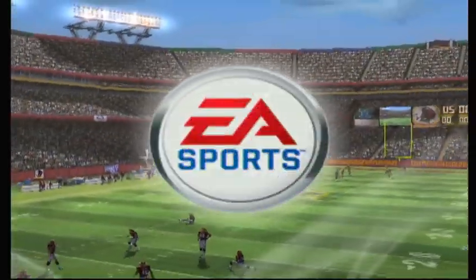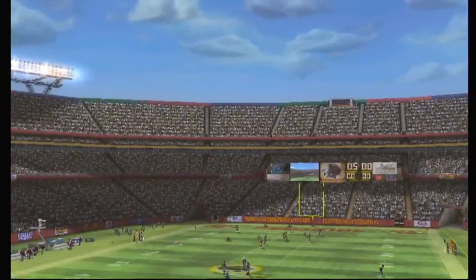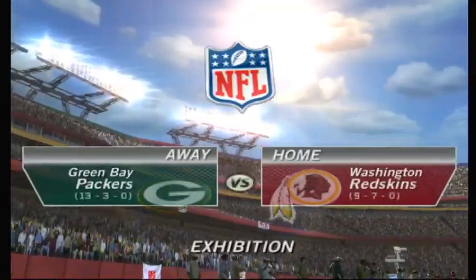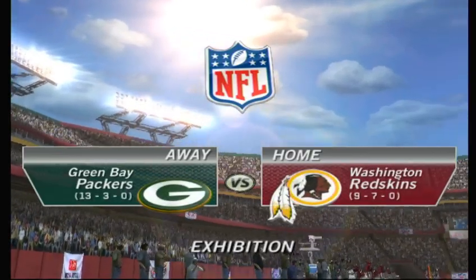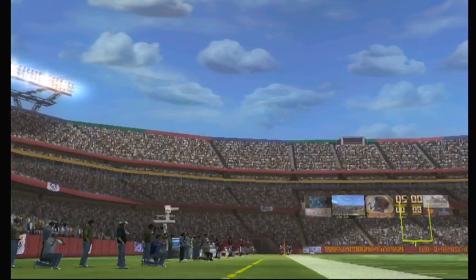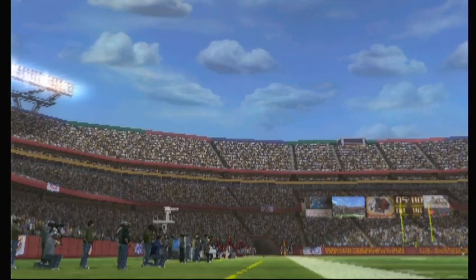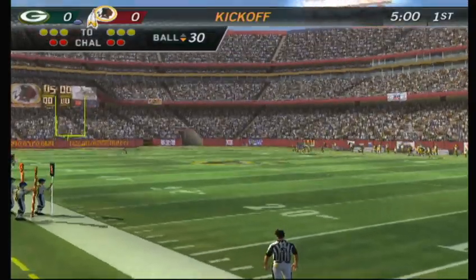As the crowd continues to file in, we get set to bring you another exciting game. We're glad you could join us for today's matchup featuring two very well-coached teams as the Packers match up against the Redskins. The teams have taken the field. We're ready for the kickoff.